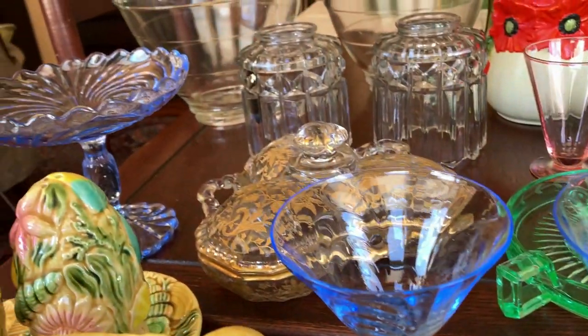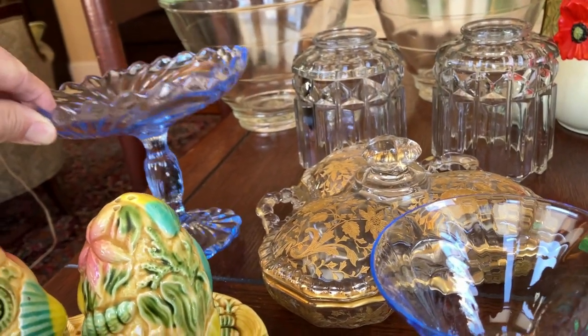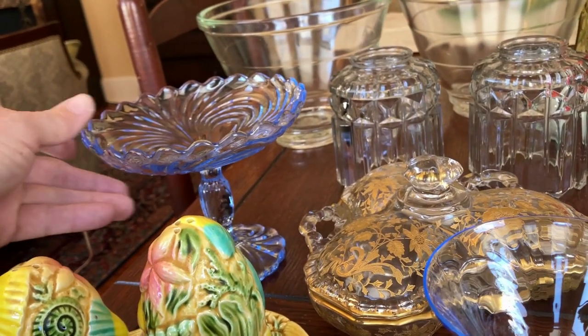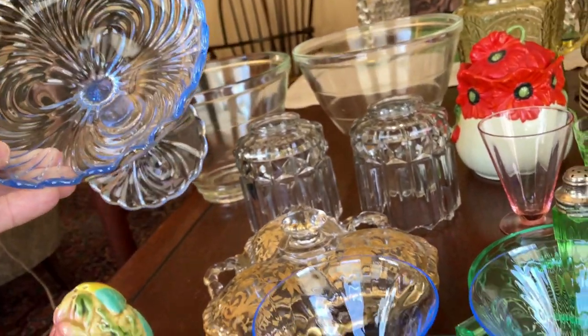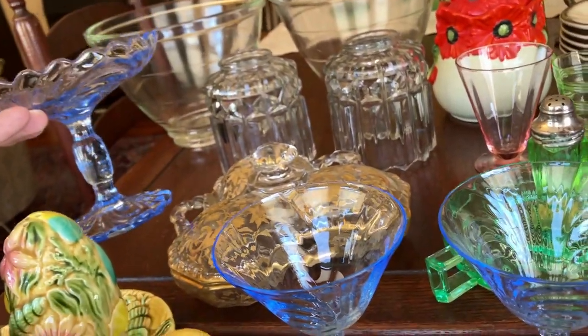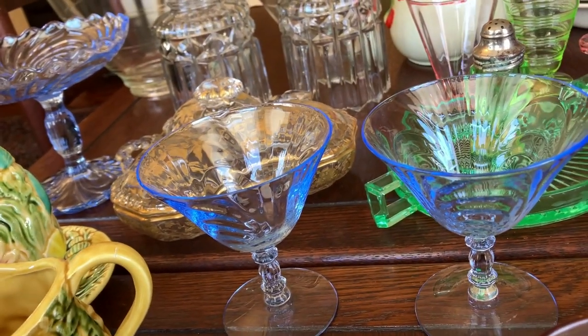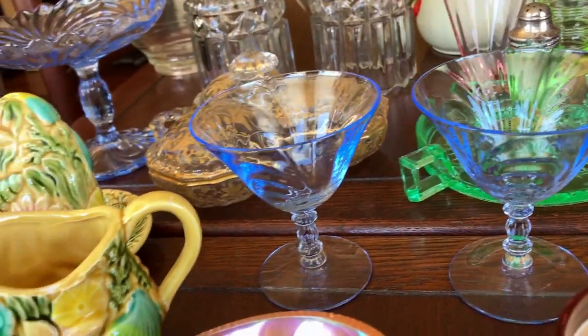And then I don't know that you saw this over here, is the elevated, or rather the stemmed compote, which could be for serving all different types of things at the dinner table. And again, same pattern. Beautiful color by Cambridge, moonlight blue. Still highly prized by folks who like a colorful table.